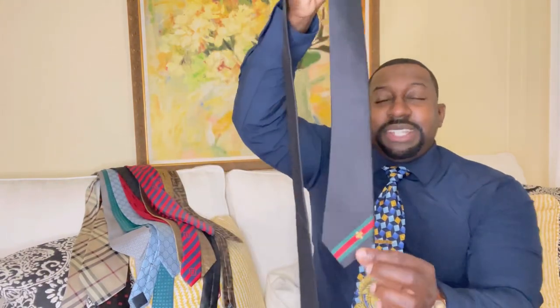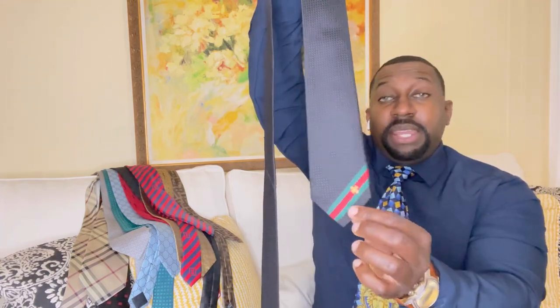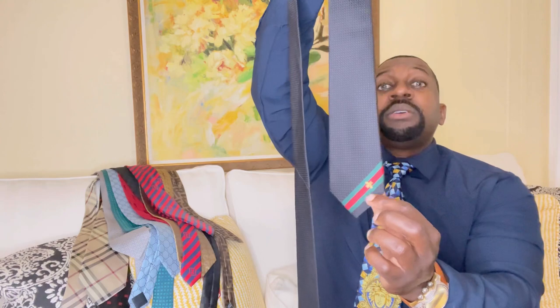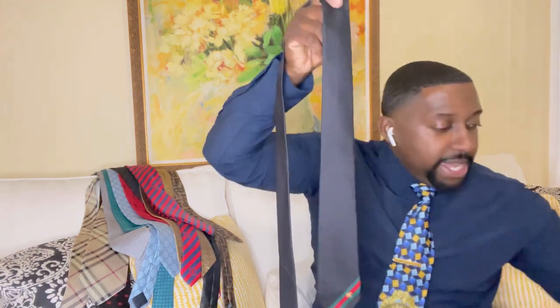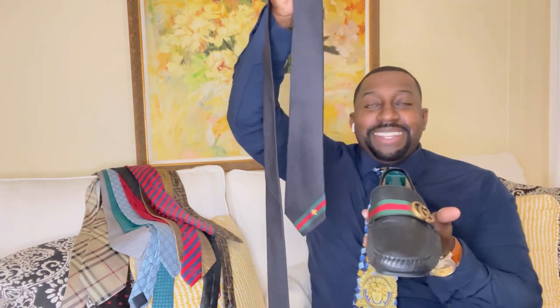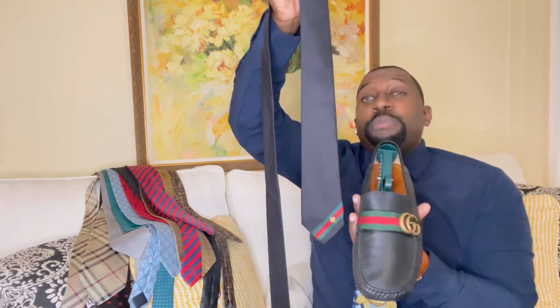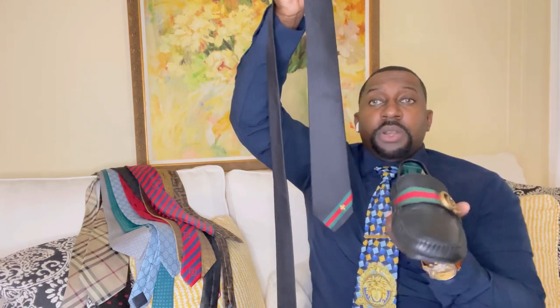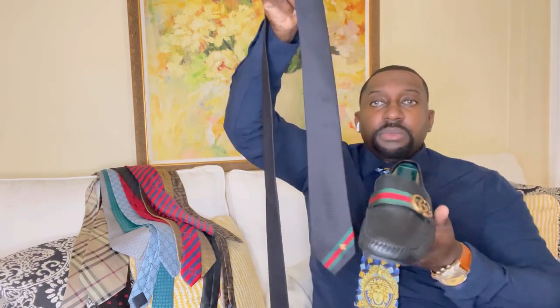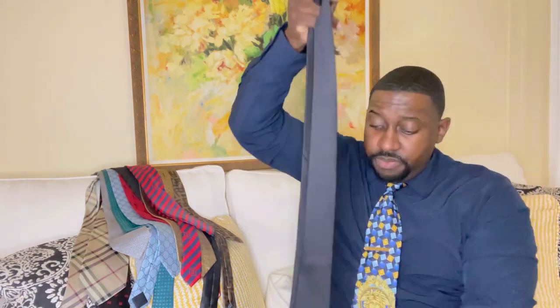Next up, slim fit, nice Gucci tie. Check it out, all black with the B right here, with the red, green, red. Definitely a nice tie. And these are the shoes that I wear with it. Check it out. Definitely think that's a nice match also. Nice pair of either all black slim fit jeans or an all black suit. Recently, I also wore this to a funeral.